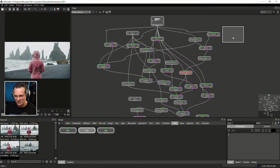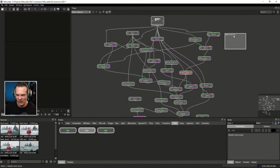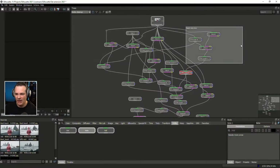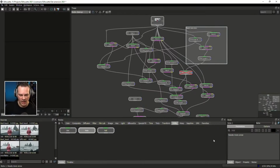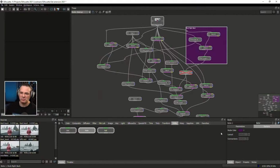Yeah, the other thing we've got is a note node, and we can use a note node either just to say something like needs more snow, or in a smarter way, to actually use these as backgrounds for different areas. I can say this is rock, go into my options, and change the node color. That's looking really pretty there. And so we can start to clean this area up a little bit.